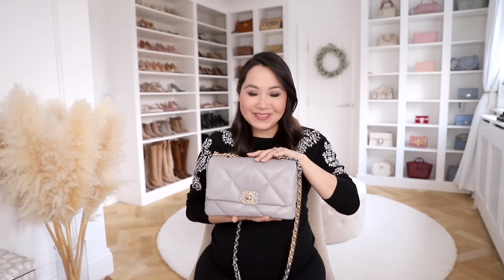So in conclusion, still very, very much in love with my Chanel 19. I know they are crazy money now. They have been hit with the price increases as well, but if I lost mine tomorrow, I do think I would replace it. I just think it's absolutely stunning. It has been worth the money for me, and I do still think it's a good buy if you like the style, because it's just so functional whilst also being super cute as well.